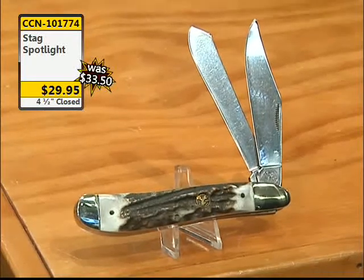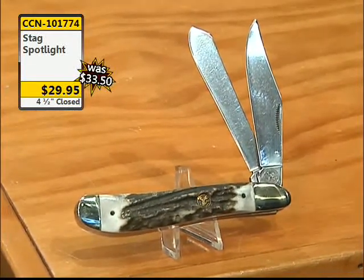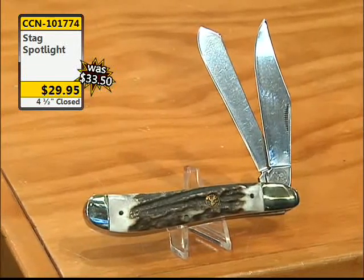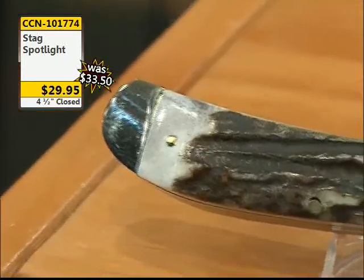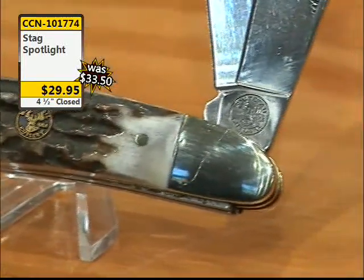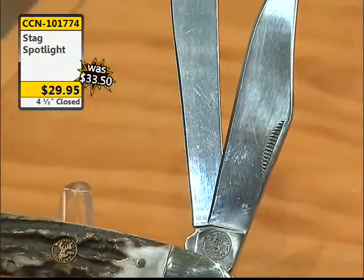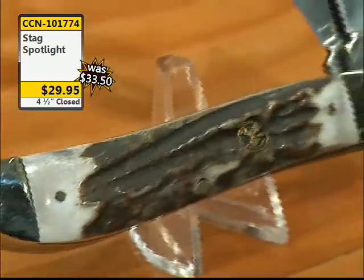Wow, we have this big dogleg trapper as your stag spotlight. It is a 4.5-inch trapper, a little bit larger than your premium dogleg trapper. This one is also made by Whitetail Cutlery. Wonderful sale price, folks. $29.95. Retails $66, I believe.